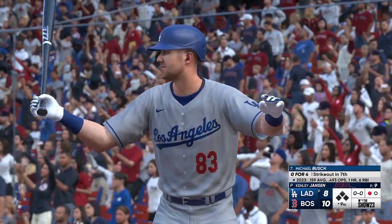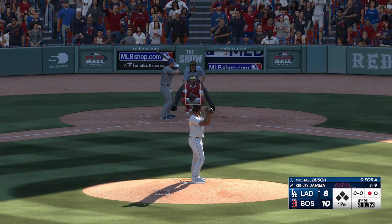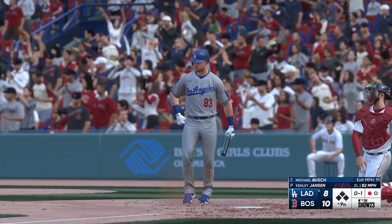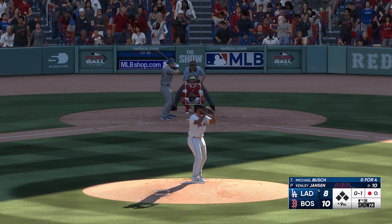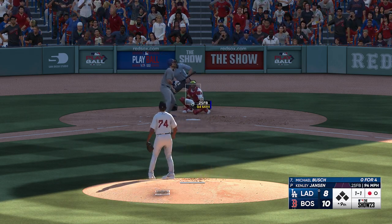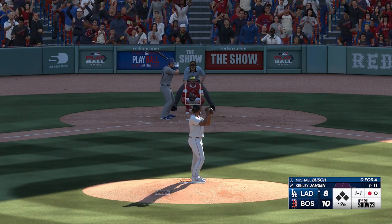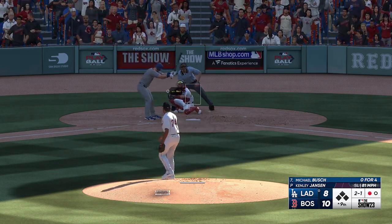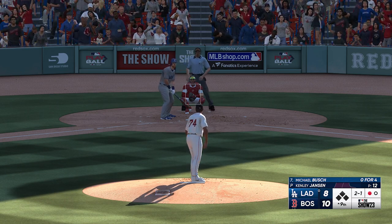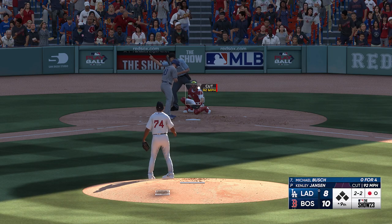Michael Busch, the next to hit. Jansen goes 6'5", 35 years old, and he's a native of Curacao. And a foul ball. Now the 0-1. Ball one there. That missed. That's a ball. One ball, one strike. It's 1-1. 2-1. Strike two.